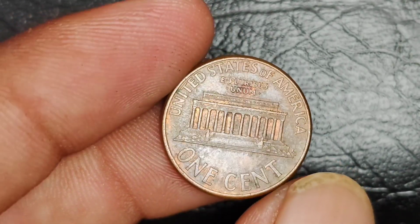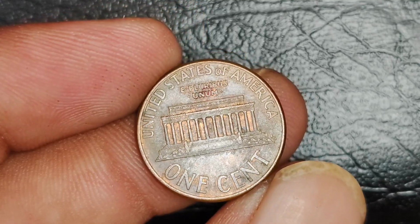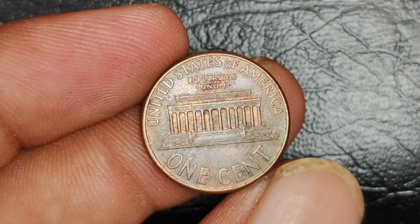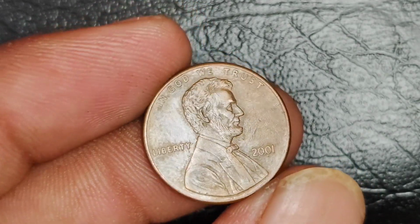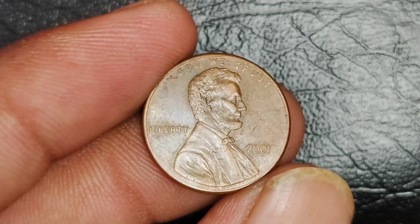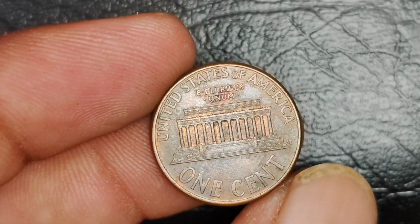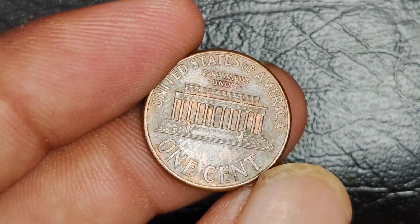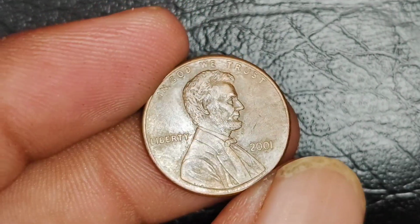Also, check for any other abnormalities like off-center strikes or die cracks, where the metal looks like it's been split or damaged during minting. These kinds of errors could make your 2001 penny a lot more valuable. Another key factor in determining the value of your coin is its condition. Coin collectors use a system called coin grading to assess the quality of a coin. The grading scale ranges from poor, P1, to mint state, MS 70. The higher the grade, the more valuable the coin.